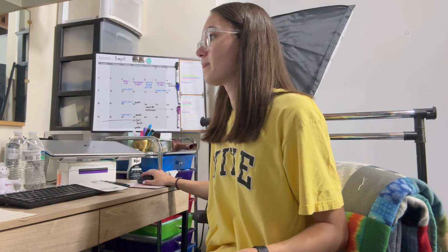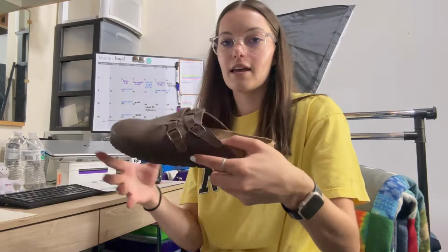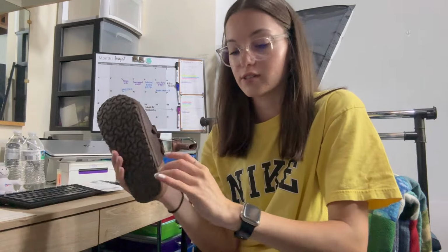And then the last and final thing that sold are some Birkenstocks. So I'm actually going to grab a box really quick for them. This is what they look like. They are the clogs, like Bostons almost. So yeah, these ended up selling for $40. So let me grab a box really quick and then we'll pack these up.